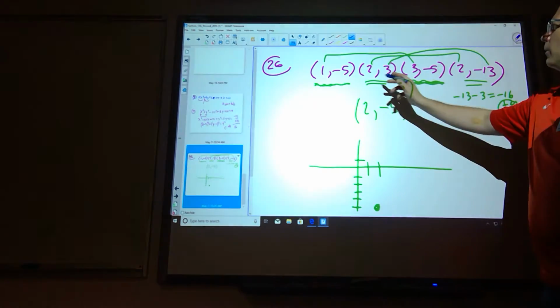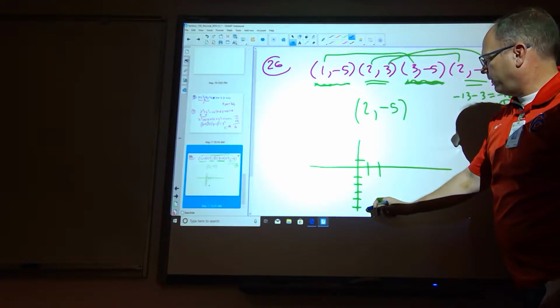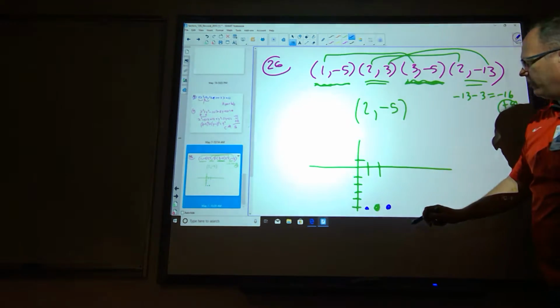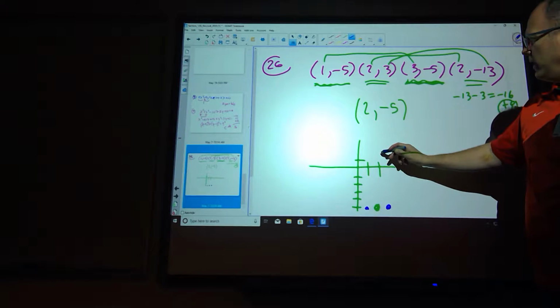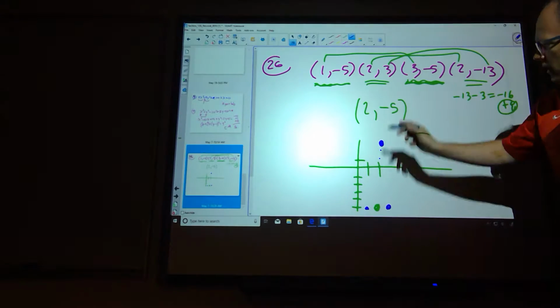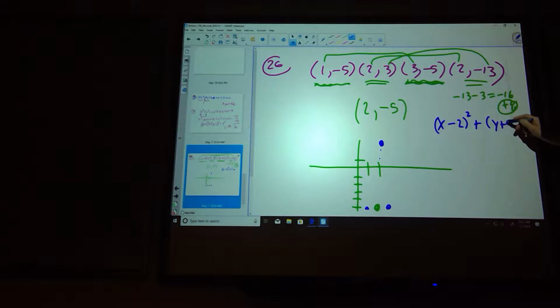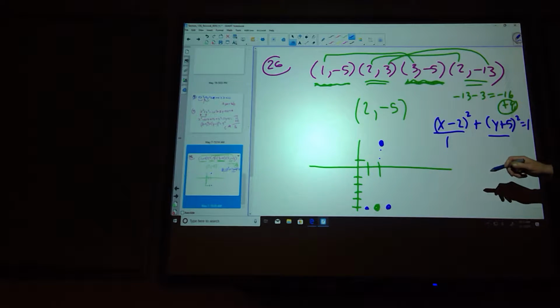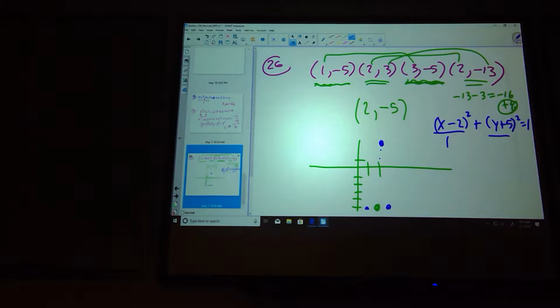All right, so then all we have to do is count this way. It's going to go 1, negative 5 here, 3, negative 5 there. And then the other one, I'm going to go at 2, 3. And then the other one's down below. So I could easily just say it's going to be (x minus 2) squared plus (y plus 5) equals 1. In the x direction, there's the distance of 1, or 1 squared. And in this direction, from here to here is 8, so that's 64. That's it.